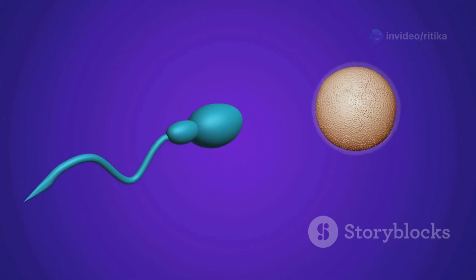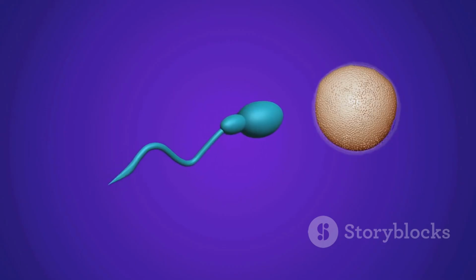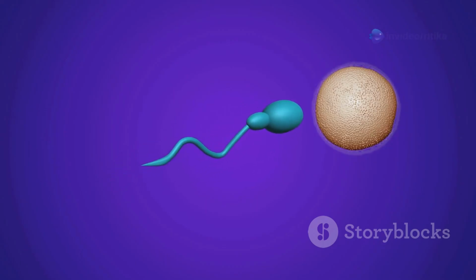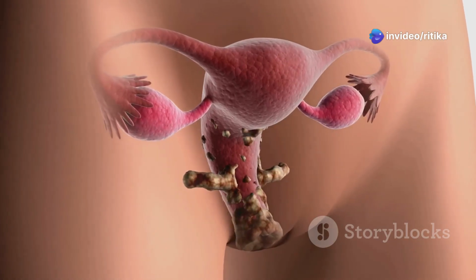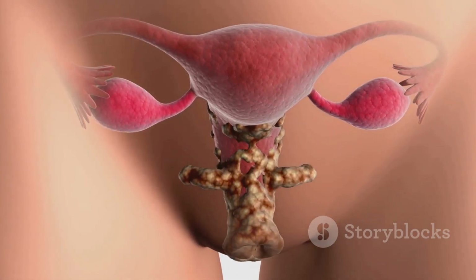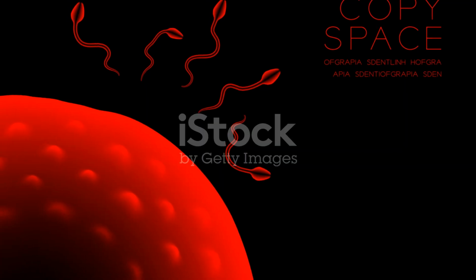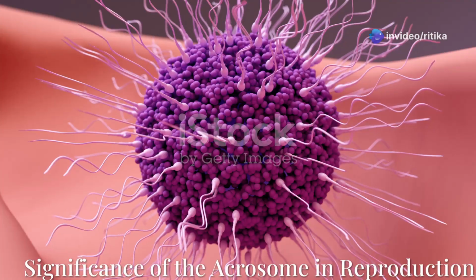During the acrosome reaction, the acrosome releases its enzymes, which digest the zona pellucida, allowing the sperm to penetrate the egg. The enzymes released from the acrosome create a pathway through the zona pellucida, enabling the sperm to reach the egg's plasma membrane. Once the sperm penetrates the egg, it can fuse with the egg's membrane, leading to fertilization.